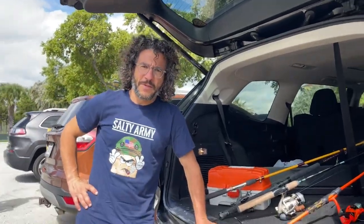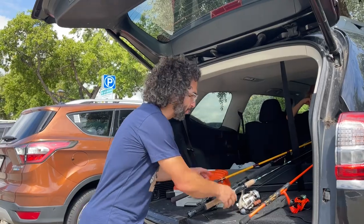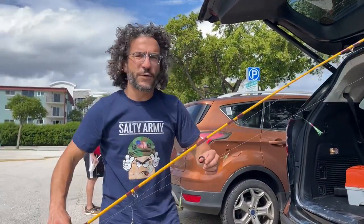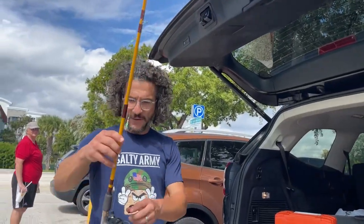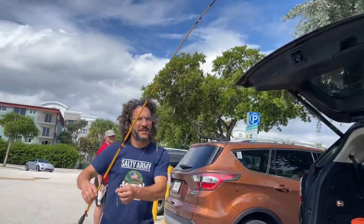Catch and cook today. We're going to do a catch and cook at Deerfield Beach. We're going to show how it has to be done with all of the tools. We've got our fishing rods. We've got our first tool called the fishing rod with a sabiki. Well, okay, hold on. The sabiki.